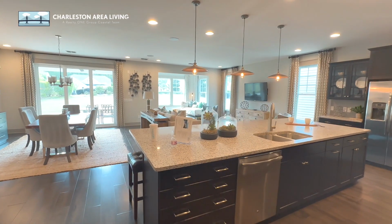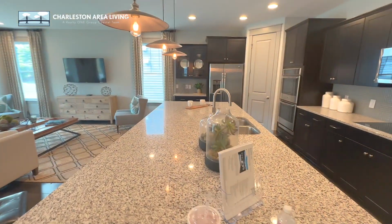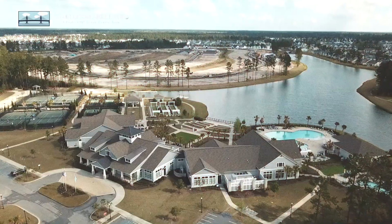This one is the Marseille, whatever it is, available in loft. Starts about 2,100 square feet, up to 3,000. Let's go see the next one.